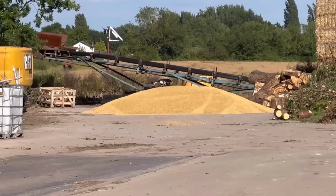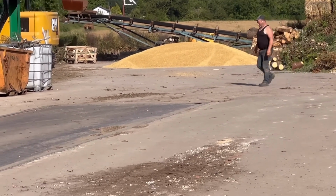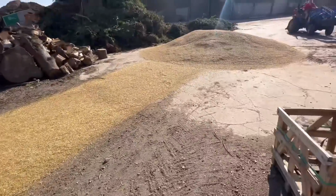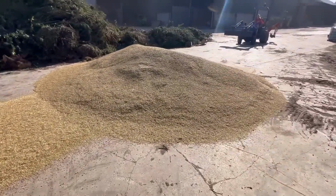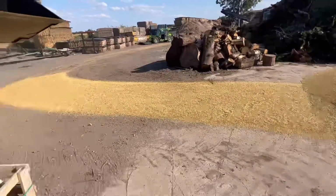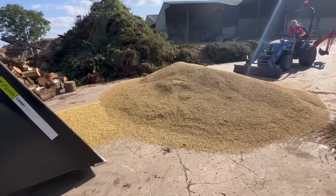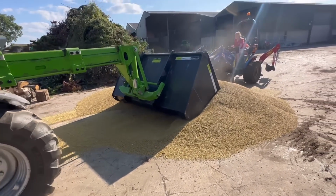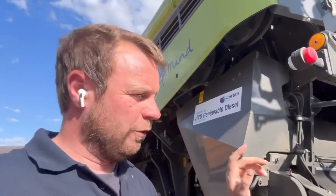Looks like someone's flipped the wrong switch there on the backboard. It wasn't Richard. The back door hasn't been shut and then the wrong lever's been pulled, and it's resulted in about 10 ton on the yard. So everyone's here now trying to scoop it up. Filled up with fuel again, ready for off now to Bill's.